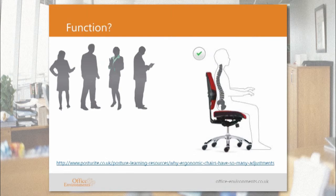And ergonomics. When it comes to seating ergonomics, we probably know this area better than anyone. Having been in this business for nearly 25 years, we seem to know what we're talking about. There are a number of factors that can affect the ergonomics of a chair. Firstly, is the chair adjustable? And can it be adjusted to a wide range of users?